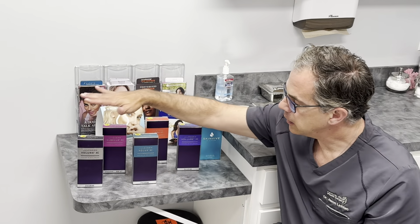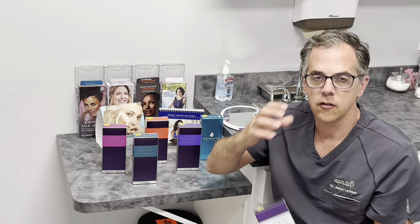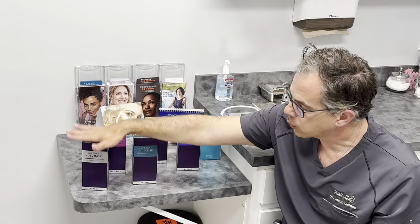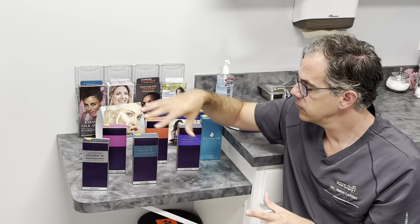Now, for me, Voluma is my first choice for rejuvenation and restoration of the face, cheeks, restoring that soft tissue and bony loss here that makes us look sad and gaunt. That's probably the workhorse that does more than any other fillers that we have.